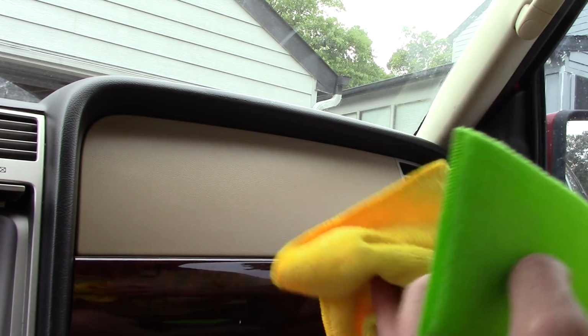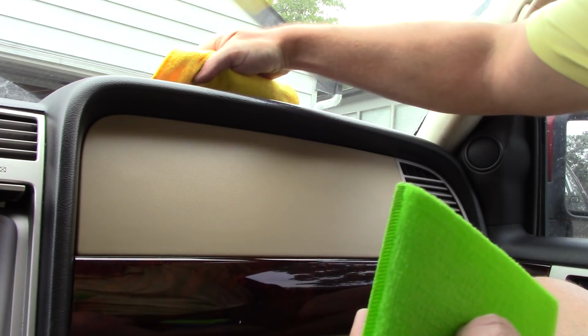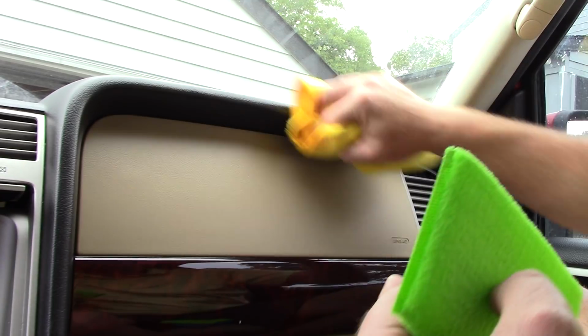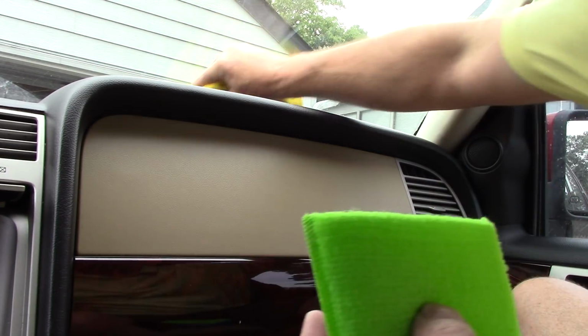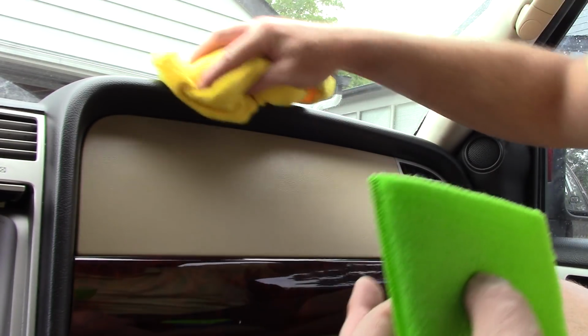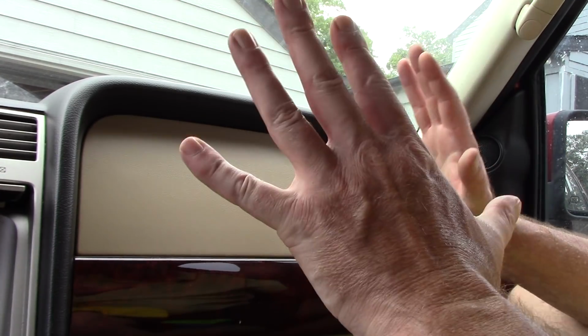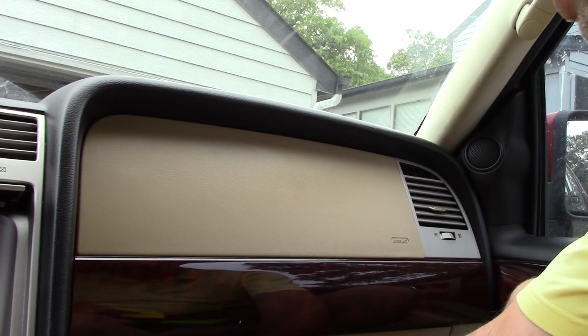Kind of pick up after myself. Just want to pick up any excess product, knock it down a little bit. That's fine. And then we'll see if you guys can see any type of difference with this. Now, Meguiar's Hyper Dressing does have some UV protection. It's not a lot. Meguiar's told me it's got a little bit of protection in it.